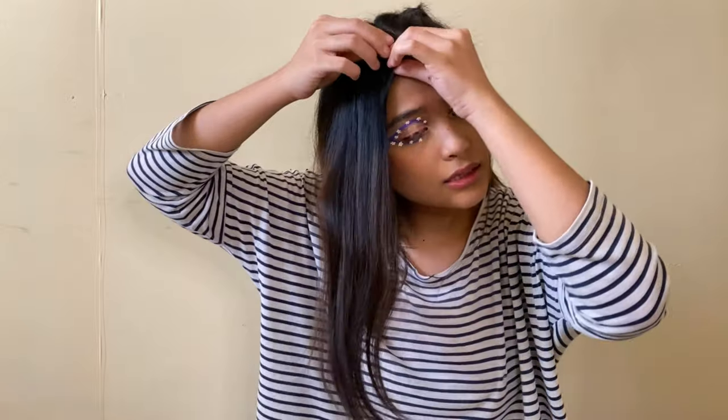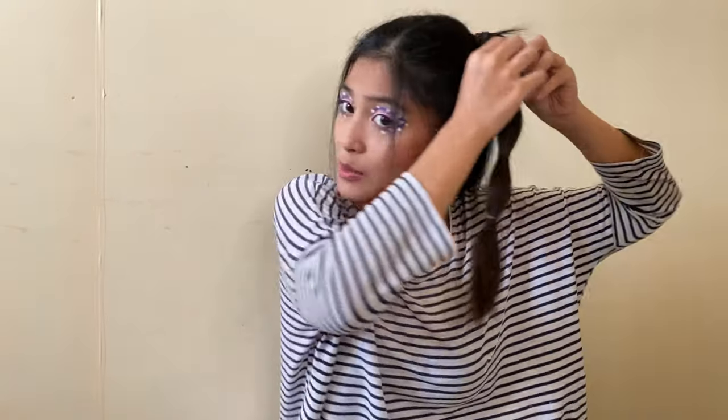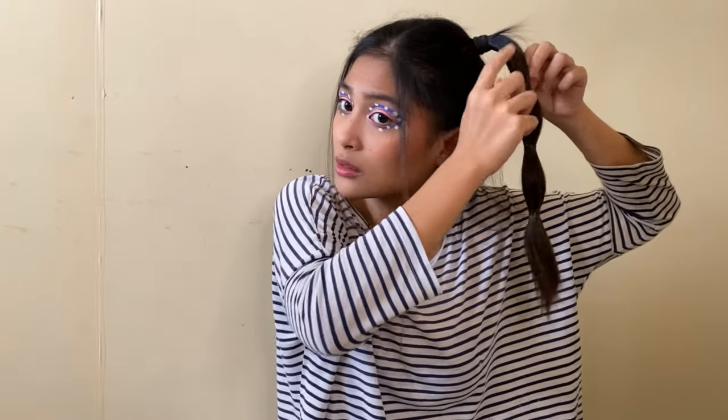Tapos next. Cute! Starting to feel it. I'm starting to feel good about myself. So, let's keep going. For this, syempre ang pangit niya tignan. Ang gagawin natin is papatabain natin yung perm. Balloon. Ilahin nyo lang yung hair nyo.